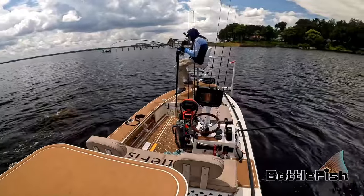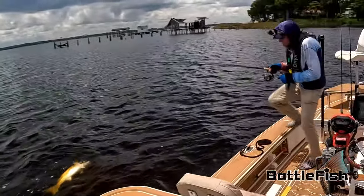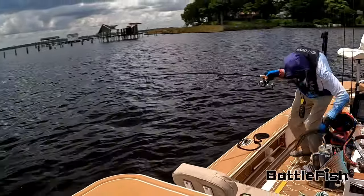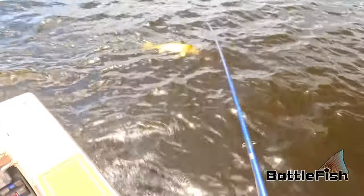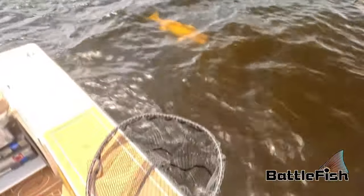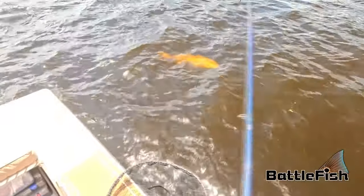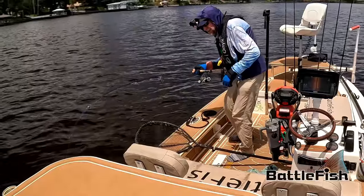So this was the last fish for me that day, and it was the biggest one. It measured 39 inches. And again, it's quite a difference between a 34 inch fish and a 39 inch fish and how they fight. You can see this one picked it up pretty close to the boat and just took off kind of right in front of me.